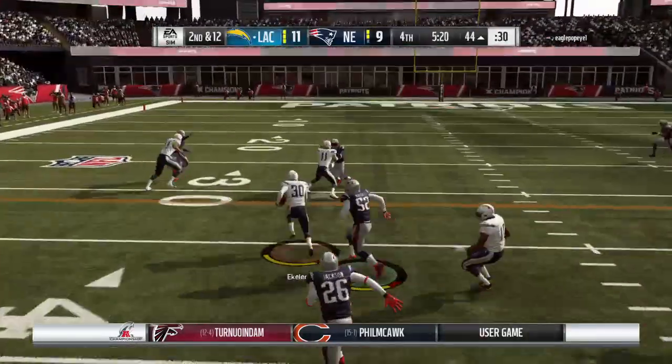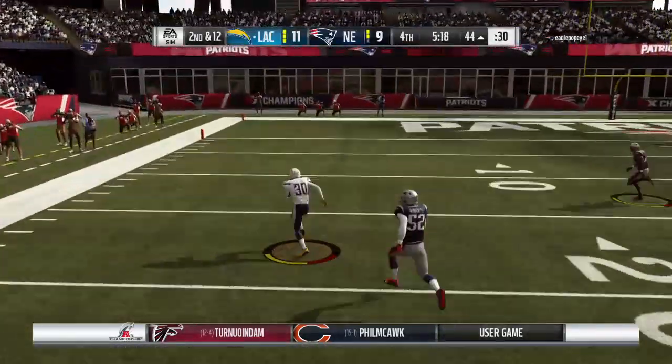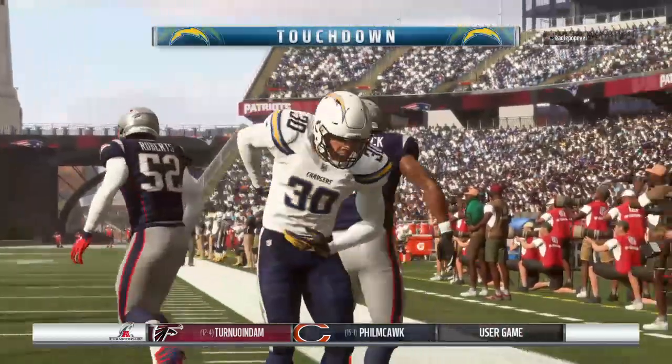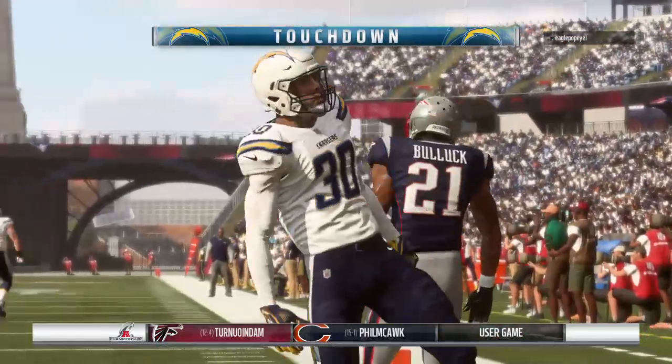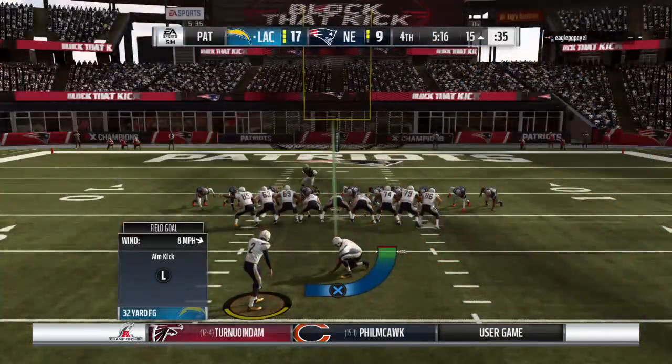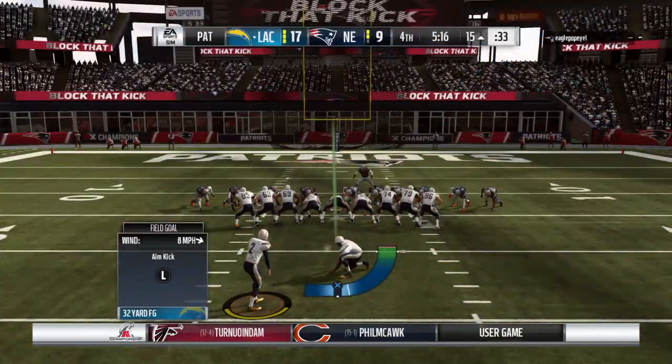Now they'll run it on the toss. Got some real estate inside the 30. And he's in for a Charger touchdown. A big play there. 44 yards. And the Chargers are going to add on to their lead.